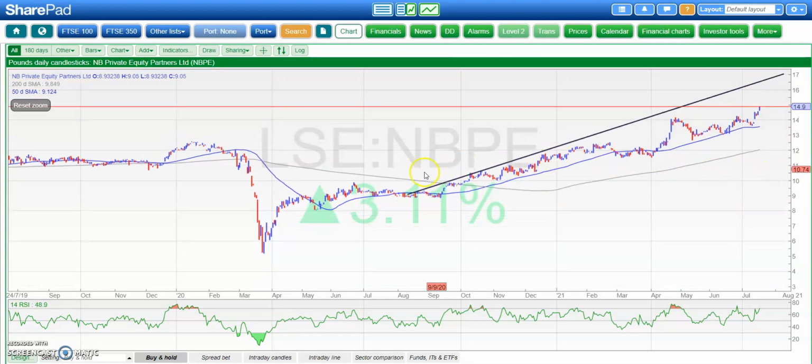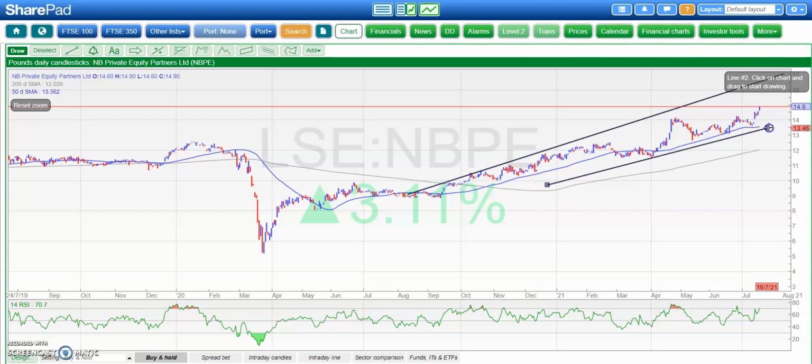Top of the channel there from the summer of last year, heading towards the 17 pence level, and perhaps that could be hit as soon as the end of next month. Support here around the 50-day moving average, so we call that around 13.5, so above 13.5, looking for 17 pence.